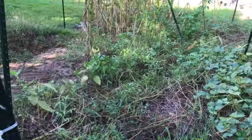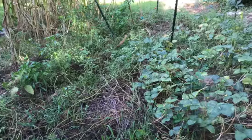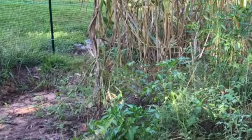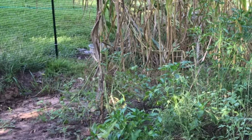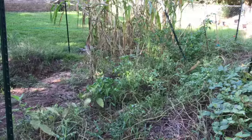You can see that the tomatoes are winding down. Some are winding down and some are getting their second wind. In fact, there's a lone corn stalk right there that I didn't take out because the tomato is using it for support because it has moved over 6 feet. So we're going to let that one go.